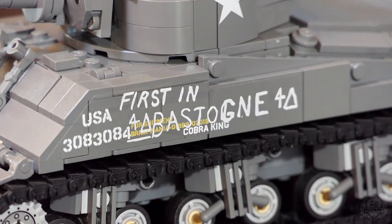You got the Cobra King. Yep. Written on there, Cobra King. What's that in reference to? That's just the tank name. Just the name of the tank? The name of the tank wasn't First in Bastogne. Sure. It's just what they painted on the side of it. But a lot of people would have nicknames for their own tanks. So this tank is called Cobra King. Cobra King, yeah. Not the First in Bastogne tank.